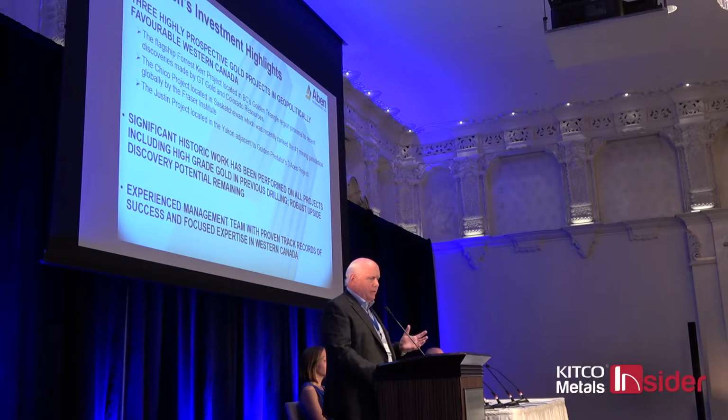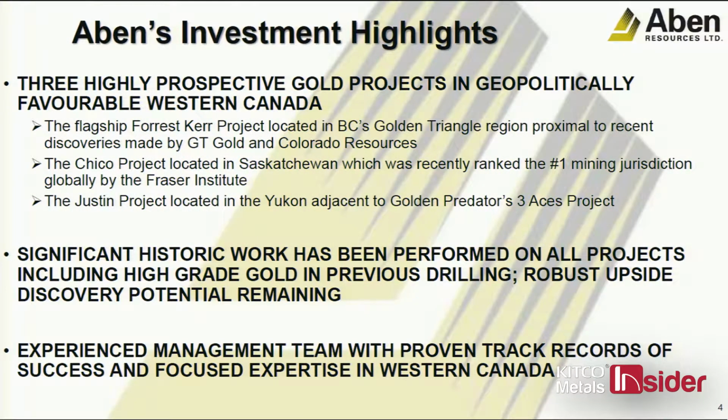The investment highlights for Aben, we've got 3 highly prospective gold projects. We're basically an early stage explorationist. We like to take a project that has data that we can compile and relook at.